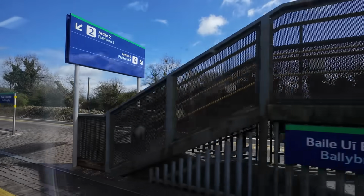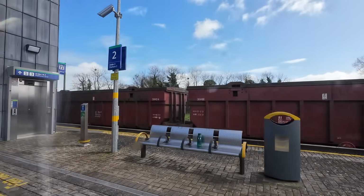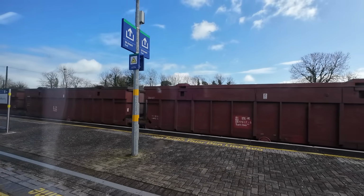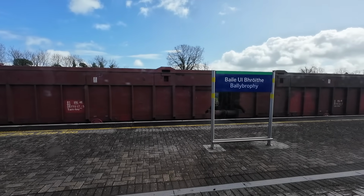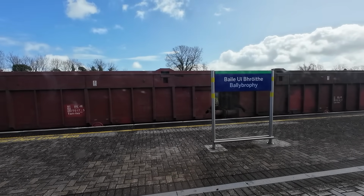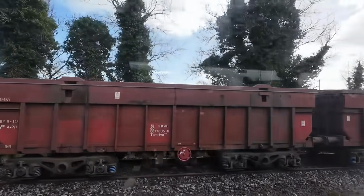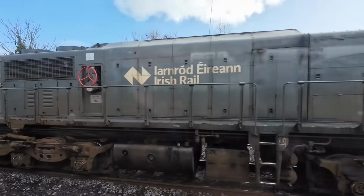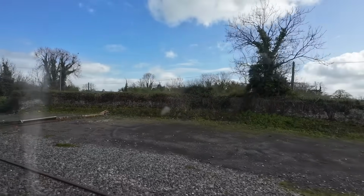Coming into Ballybrophy now, and we were 7 minutes late. We arrived into platform 2, and notice the platforms are even numbered here, with platforms 1 and 3 over the bridge. Is this common on Irish Railways? I would have thought platform 2 should be platform 3, with 1 and 2 over the bridge, if you see what I mean. A freight train hauled by a class 071 and number 075 in the current Irish Rail freight livery was taking a break here over on platform 4.